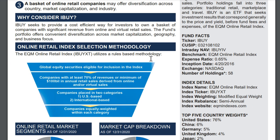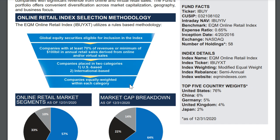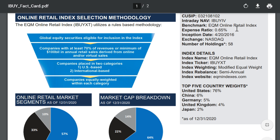And to be included in this ETF, you have to be a company with at least 70% of your revenue or a minimum of 100 billion in annual retail sales derived from online or virtual platforms. That's incredible. These companies have to have 70+% of their revenue or generate 100 billion in annual retail sales derived from online or virtual sales to be part of this ETF. Right now, it holds around 58 different companies, and the expense ratio is 0.65%, so slightly cheaper than ARK's funds.